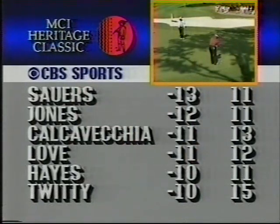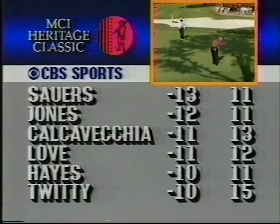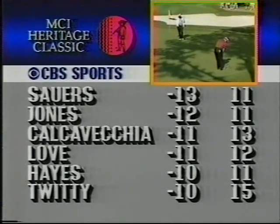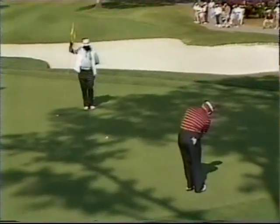The leaderboard in the MCI Heritage Classic of 1987 reads like this. Gene Sowers top at -13. Steve Jones -12. Mark Calcavecchia and Davis Love now tied at -11.